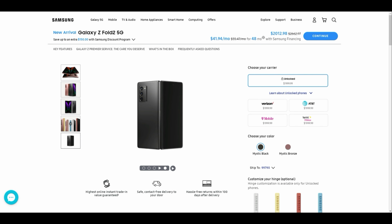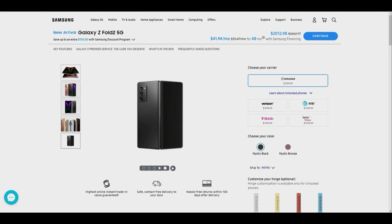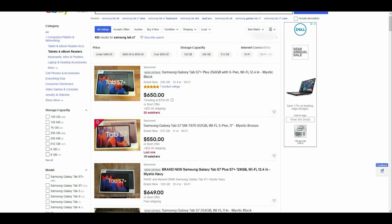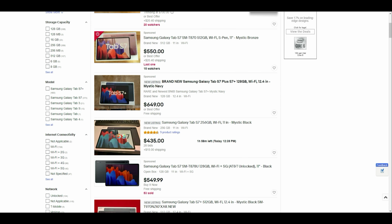But as I said, right off the bat, $100 off. Next thing we're going to do is when we get our Samsung Tab S7 in the mail, we're going to hit up eBay and list it. So let's see how much they're going for on eBay. Looky what we got here. 650 bucks, 550 bucks, 650, 435, 550.